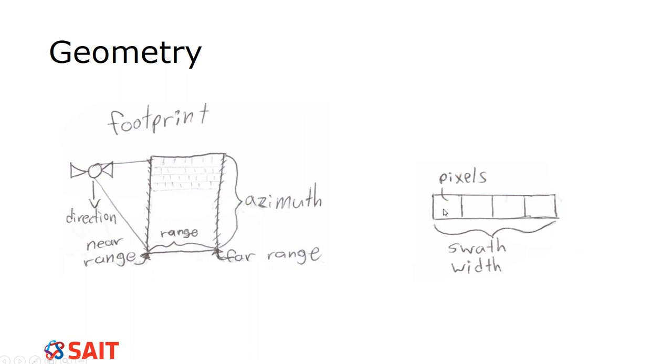So as a reminder, when you have a row of pixels and the whole swath, like the whole system gets from the near range all the way over to the far range, that is known as your swath width.